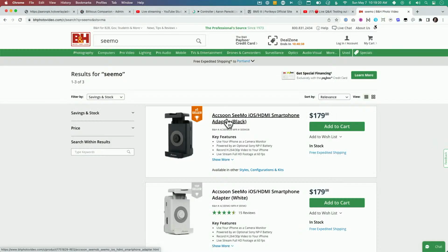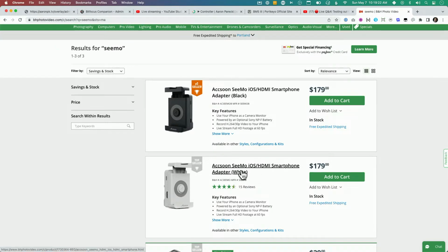So I do wish they had sent me the white one. That's what I get for not asking. I need to just remember to always ask if they have a version in white, because a lot of companies do, and then I forget that that's like an option that they might have. But yeah, $180, really not bad.